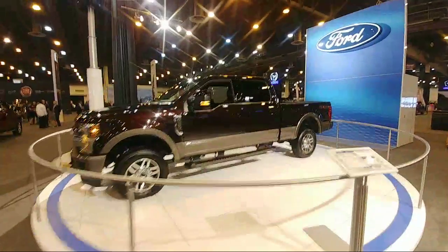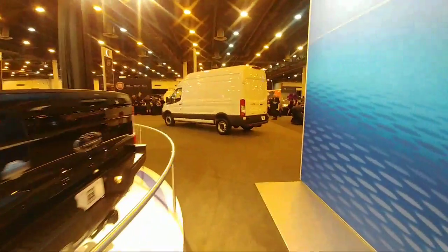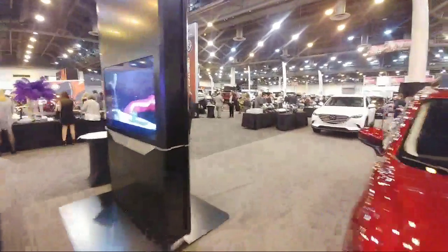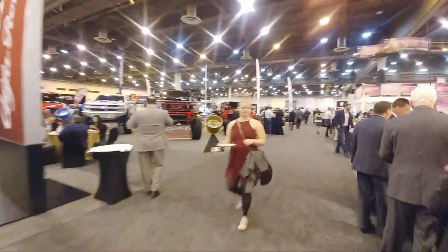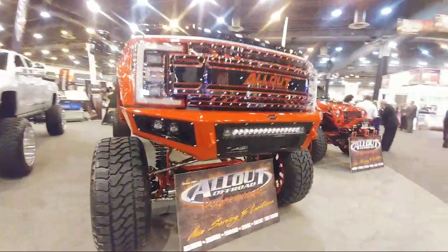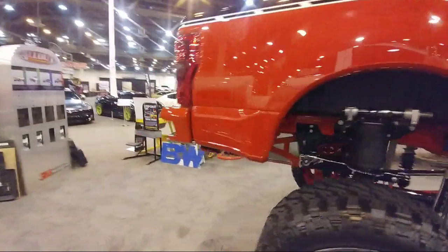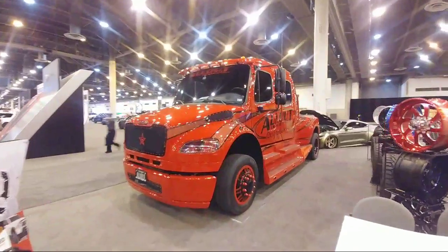Super Duty here, but I don't see one. It is a pretty color though. This is the Houston International Auto Show. Oh, there's a nice truck. Let's go back here a little bit. Yeah, you guys are gonna like this section. A good RV tower.